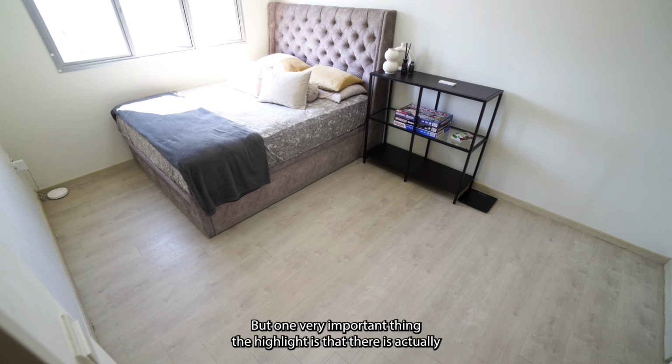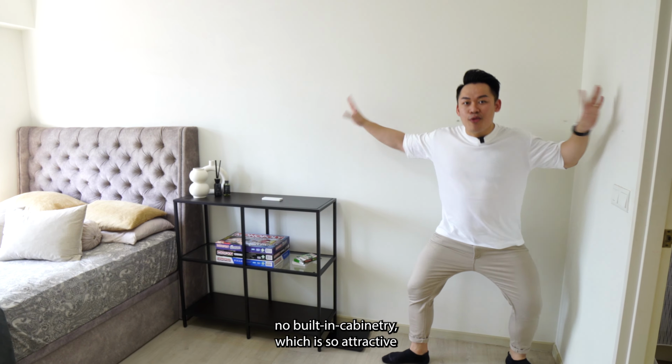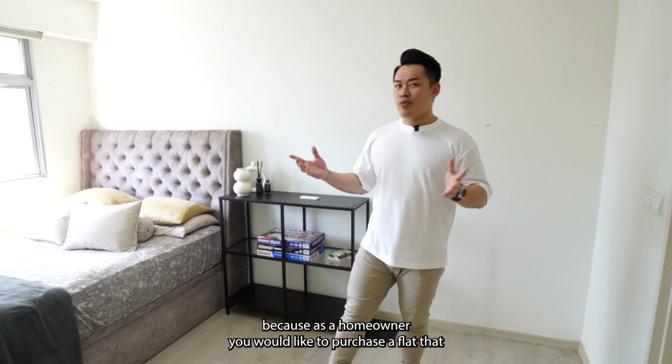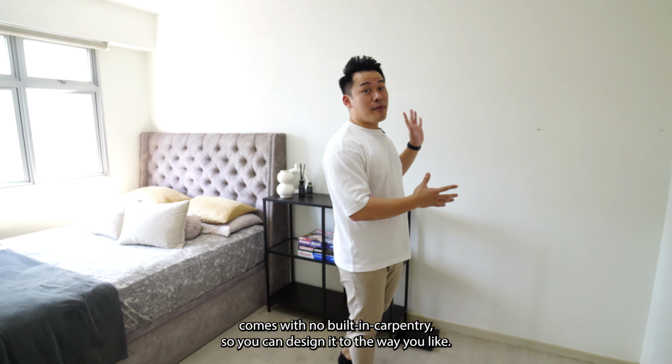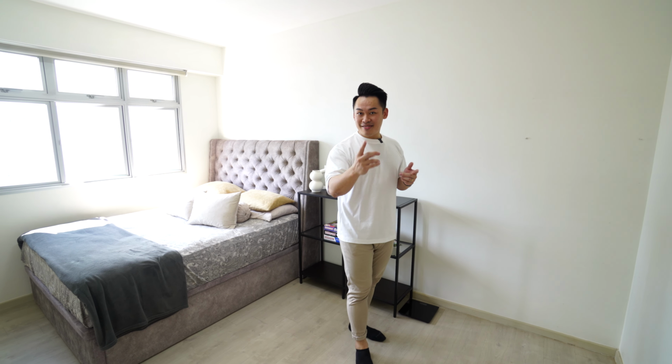But one very important thing to highlight is that there is no built-in cabinetry, which is so attractive because as a homeowner, you would like to purchase a flat that comes with no built-in carpentry so you can design it to the way you like. So now, shall we go check out the schools?